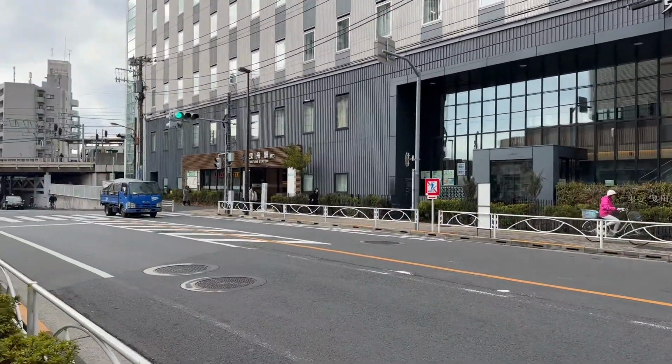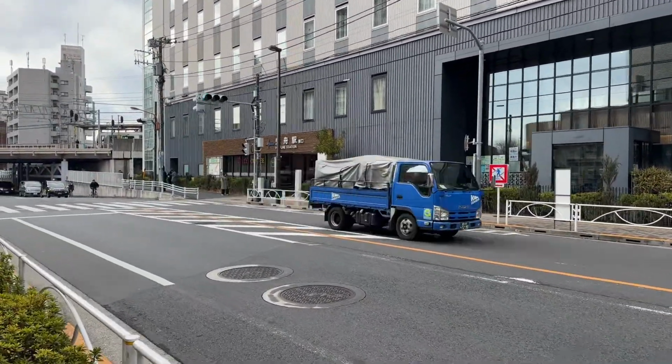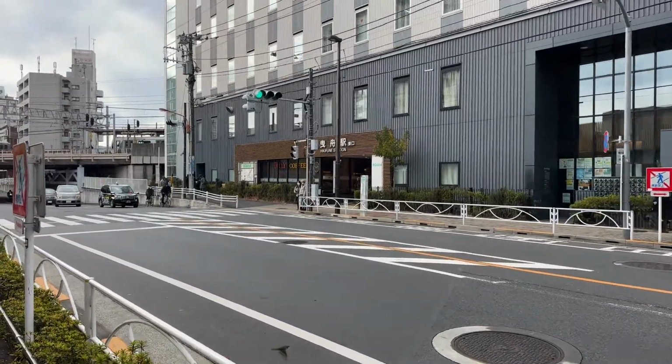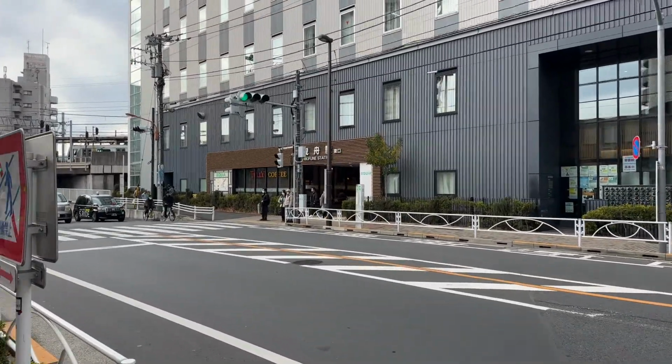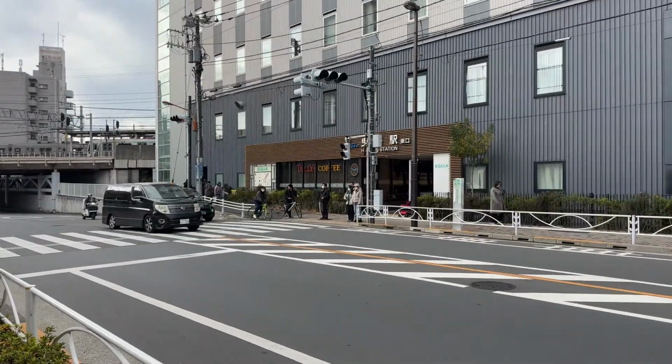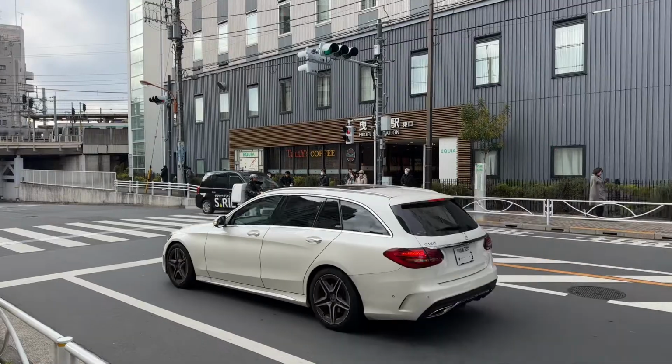So you're gonna go around, there's the station entrance right here. There's a Tully's coffee in there. Tully's used to be an American chain that went out of business, except here in Japan. I think they might have some in Australia, actually. Can't remember.